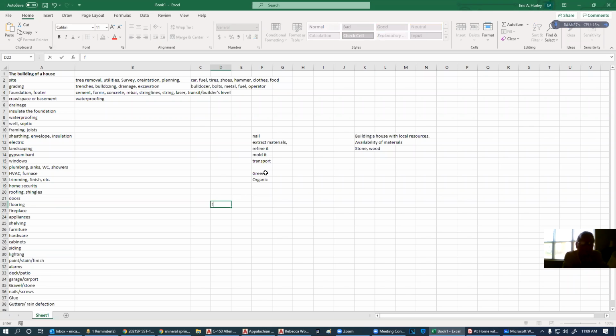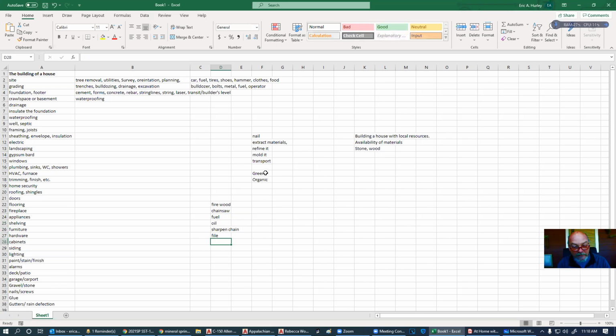What about a nail? Firewood. Okay. To cut down firewood, Danny, don't come at me with an axe and a handsaw. I've got to do this this week. So I need a chainsaw. I need fuel for the chainsaw. I need oil. Thank you. I've got to sharpen that chain. A file to sharpen the chain. Okay, files. Yep.